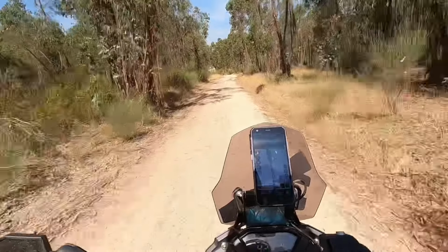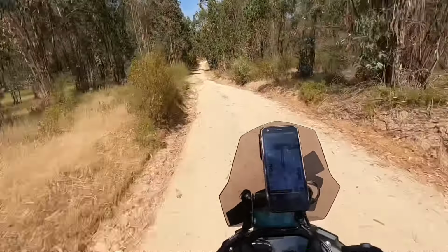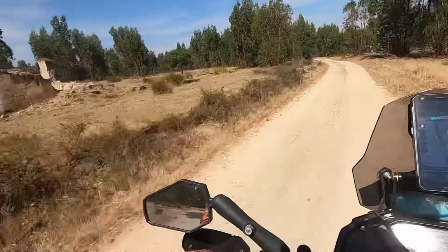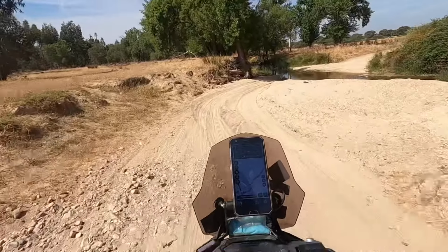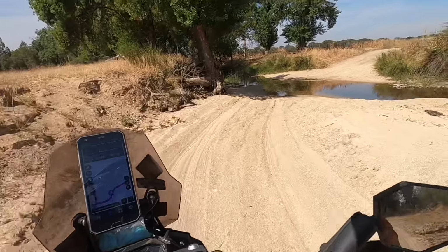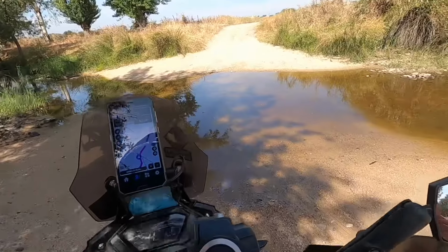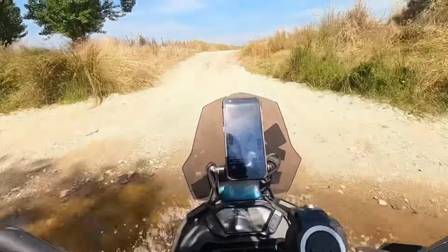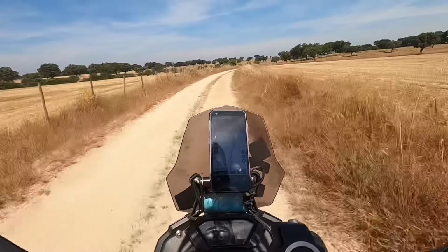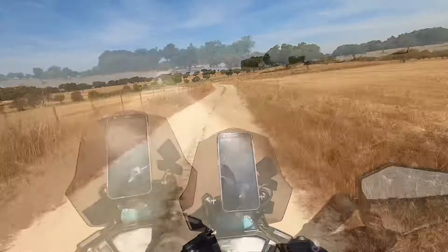Oh, this is nice. Just poodling along, taking my own sweet time. Oh, just needs a lick of paint. Very soft, sandy. Whoa. This could be fun going through here then. It's quite firm underneath. You know, that just pushed the adrenaline level up a bit. I was almost dozing off, it was that gentle.